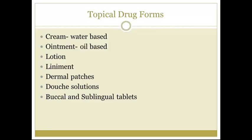There are different lotions. Liniments cause a tingling or burning sensation when applied to the skin. Dermal patches we talked about a little bit earlier. Douching solutions irrigate the vaginal canal. Buccal and sublingual tablets. It is very important that we do not swallow buccal and sublingual tablets. Sublingual is preferred over the buccal tablets. Sublingual tablets go under the tongue and we wait for them to dissolve. Our most common type of sublingual tablet is the nitroglycerin tablet.